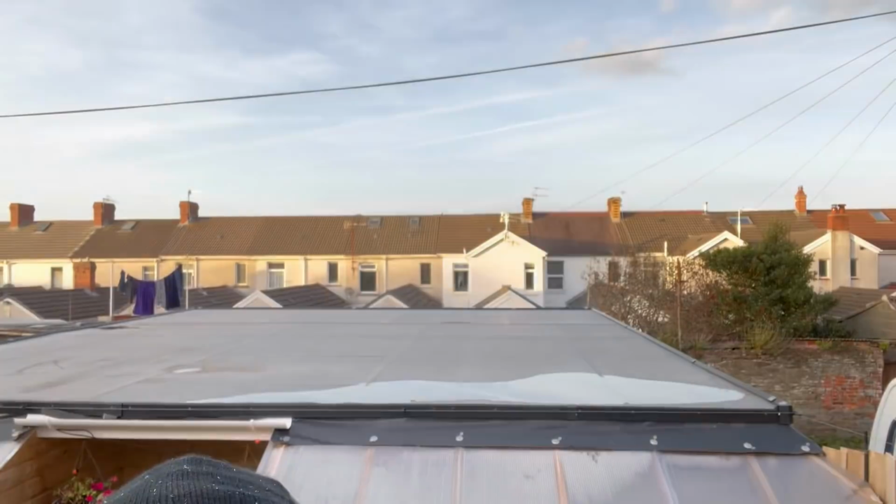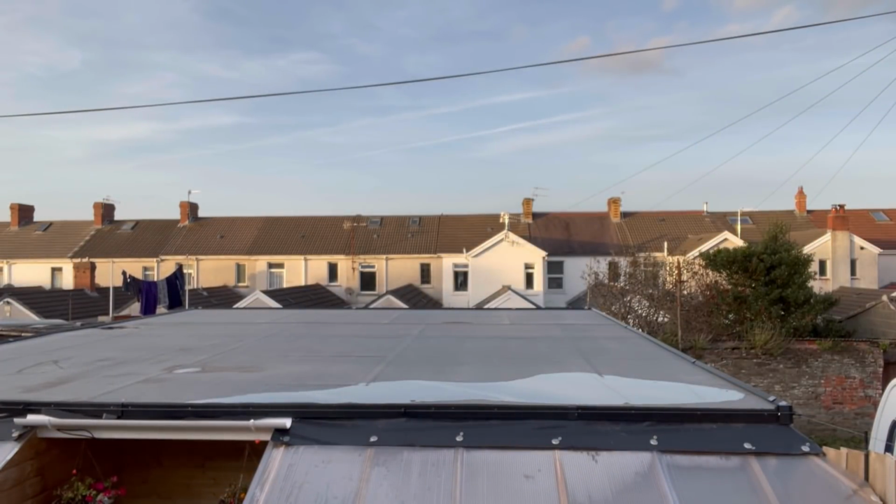Alton Towers. I have climbed the highest mountains. Mate, how much do I look like Bono?